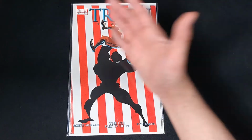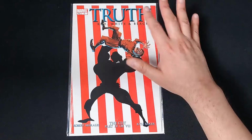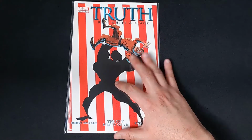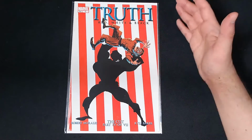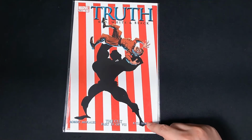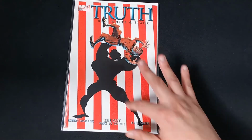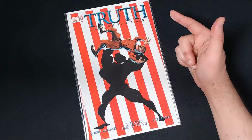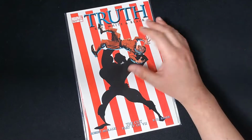I wish it was the first issue, I wish it was the last issue. This one's kind of in the middle. This is not the big valuable one, but this is the new Captain America origin issue. We have Kyle Baker as the artist, so I didn't realize that it was Kyle Baker, very cartoony art, which I always enjoy.